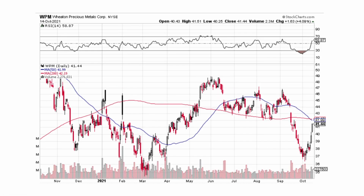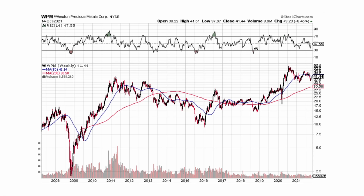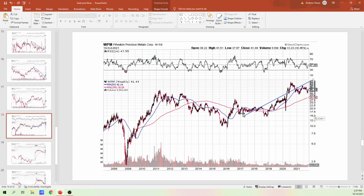Wheaton Precious Metals taking no time, up 4% today. Nice big solid buying pressure, so that one looks good. Wheaton Precious Metals on a long-term perspective. Let's see if we can find anything here. So nothing much through there. I'm going to rotate back up here.